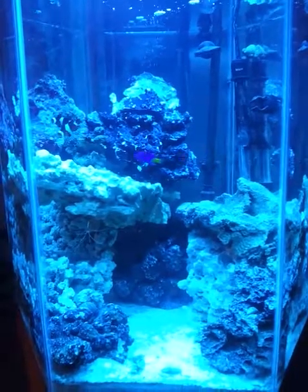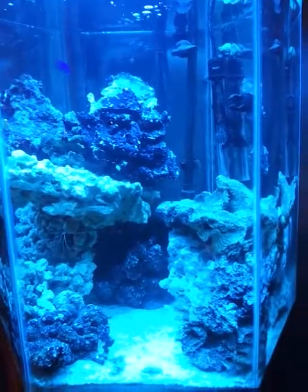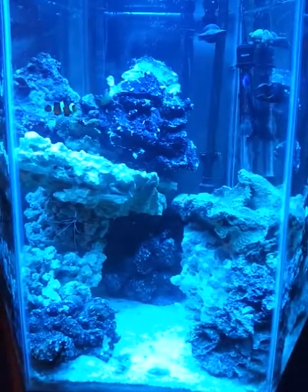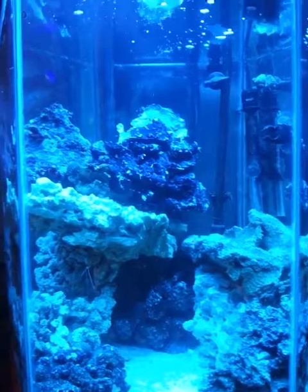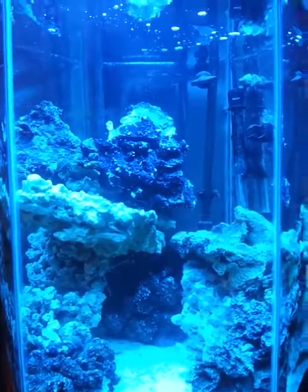Well, it's now day 5. Everything is living really well. Everything seems to be happy. The two clowns are pretty buddy-buddy, and in fact, looks like they got sick of the yellow damsel pushing around the new guy, and they teamed up against him. And he stays hidden in the rocks now.